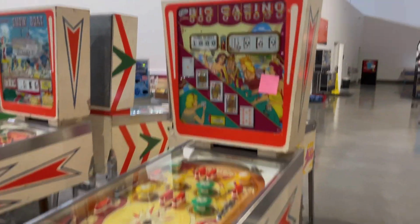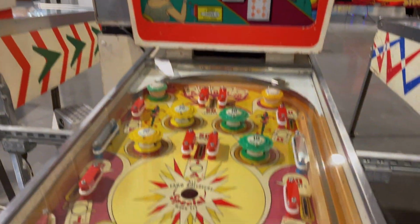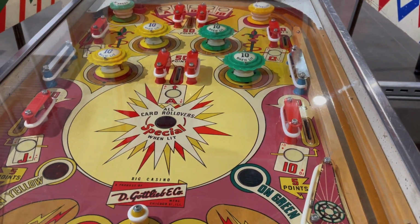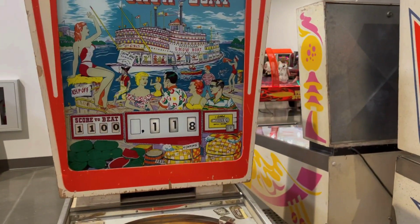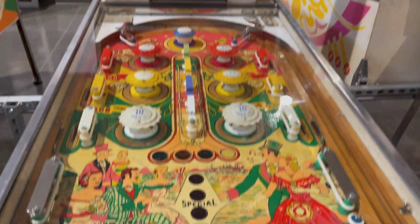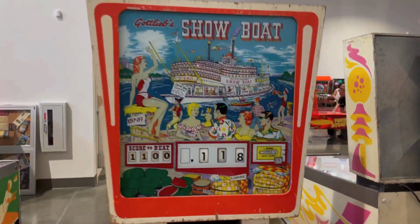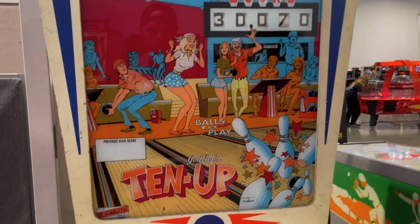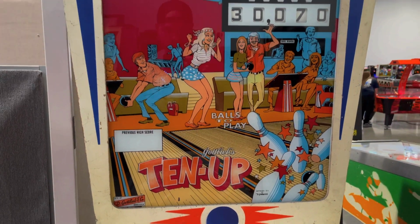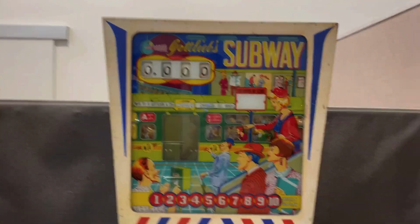Big Casino. I wish it had a year on it. It doesn't have a year. Showboat. 1961, okay. This one looks a bit older than that. But yeah, early 60s, late 50s. Very cool. 10 Up, that one looks very, I would say late 60s, early 70s. Yeah. Subway, Eat Fresh, pinballs.